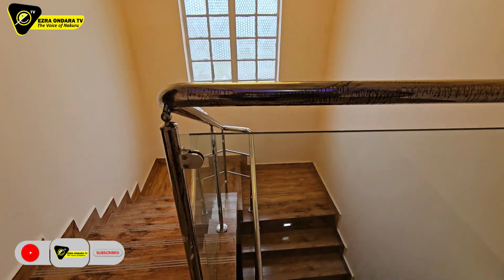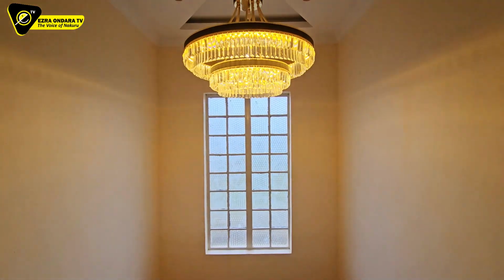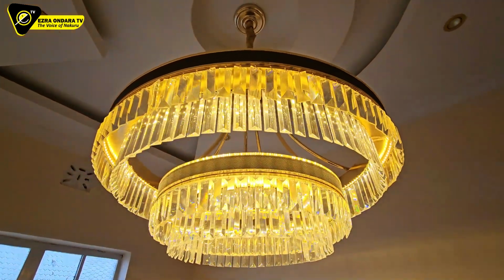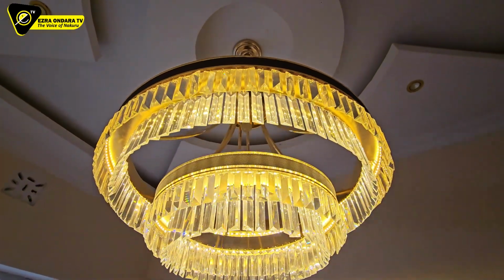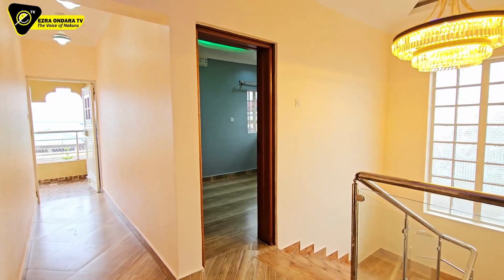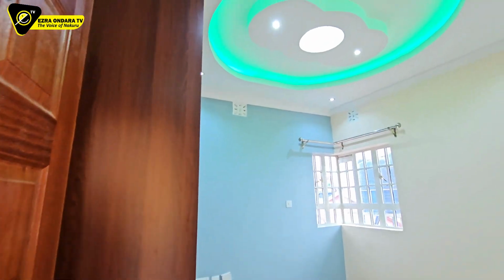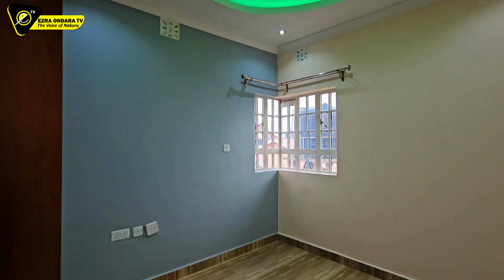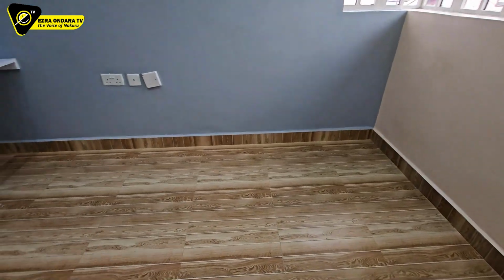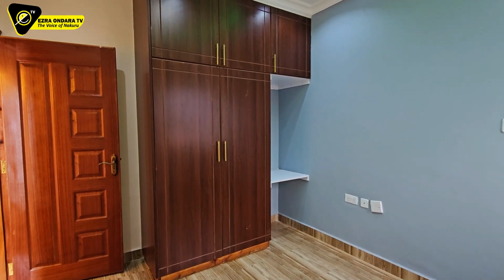Now, this was one of my favorite places in this home. And just above that staircase, there is this beautiful chandelier. Look at that. This is beautiful, just to give the home a high-end, stylish look. Just awesome. We are on the first floor, remember? Bedroom number 3. This one is not ensuite. And again, you can see on the wall there is that provision for somebody to install their TV and have entertainment inside that bedroom.